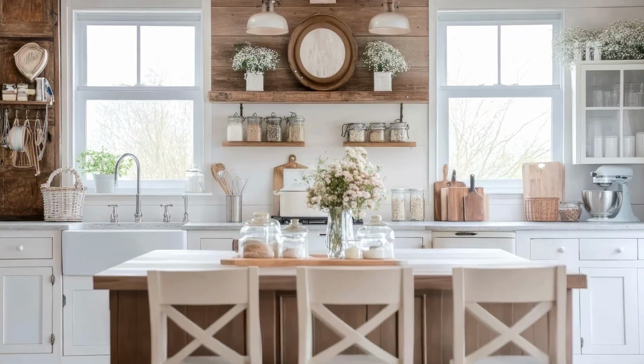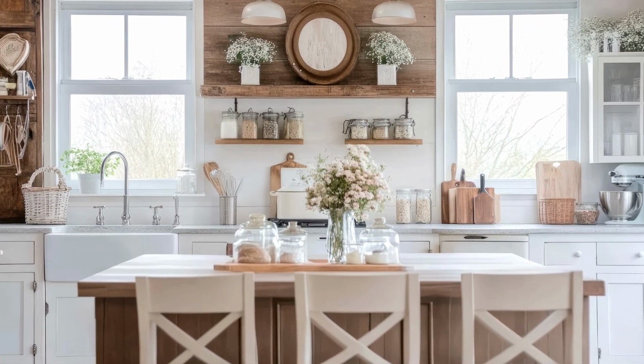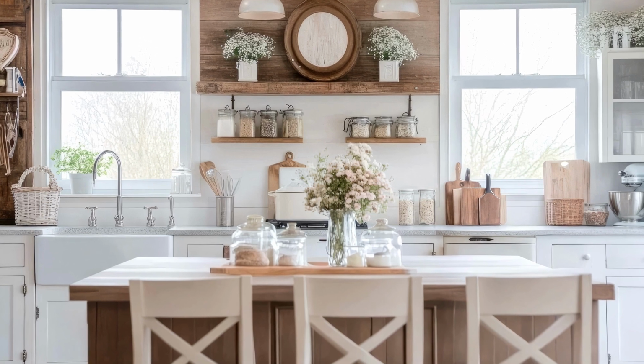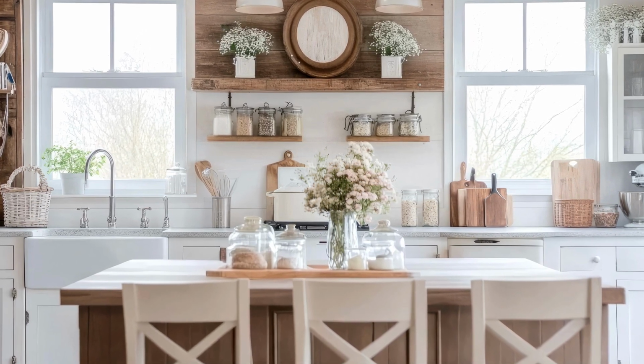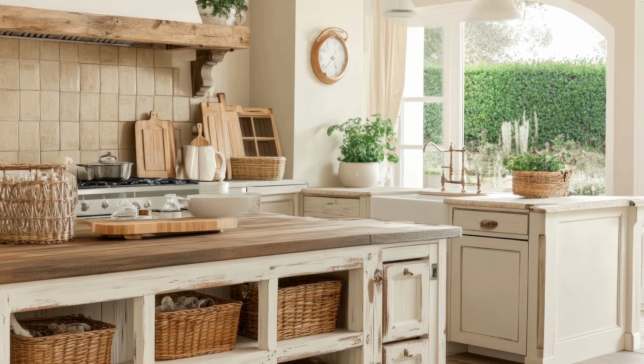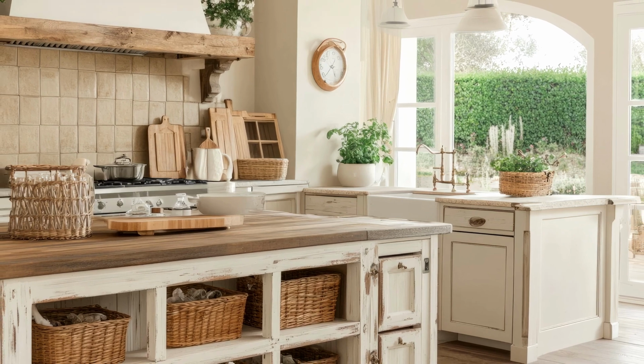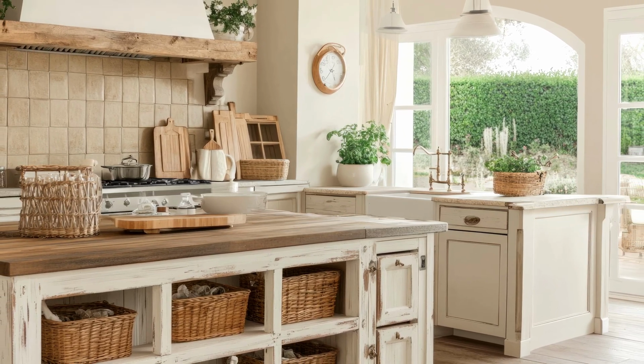No vintage farmhouse kitchen is complete without a stunning, well-loved dining space. Whether it's a built-in breakfast nook or a large farmhouse table at the center of the room, this is where rustic elegance truly shines. A weathered wooden table, surrounded by a mix of spindleback chairs and a cozy bench, invites long conversations over home-cooked meals.